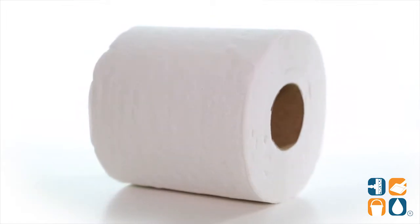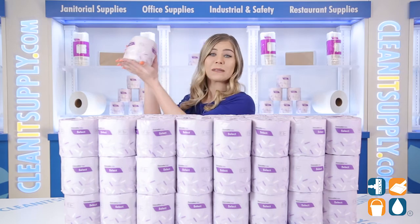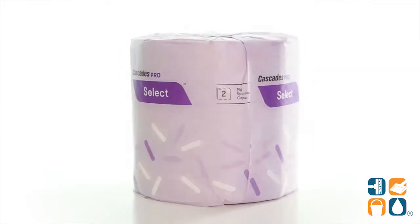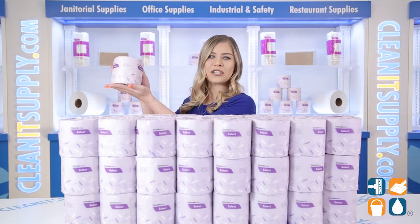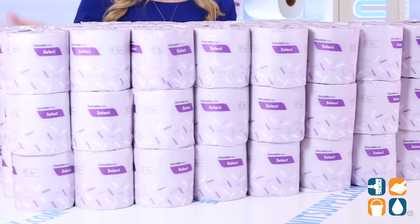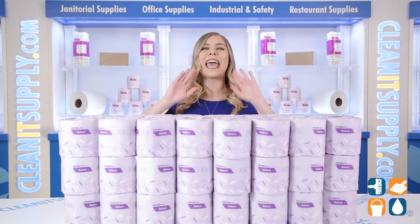And each sheet is 2-ply for added strength and long-lasting quality. Each roll is individually wrapped in recyclable packaging to ensure that your toilet paper will stay dry and sanitary when in storage, and fits in any standard toilet paper dispenser. With 420 sheets per roll and 96 rolls per carton, maintenance time is reduced. Great for use in public facilities, schools, industrial settings, retail stores, restaurants, and much more.